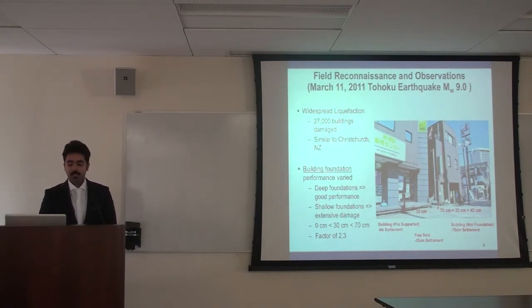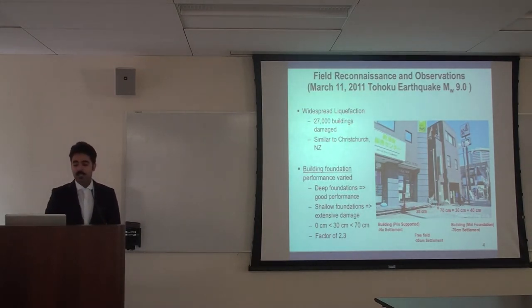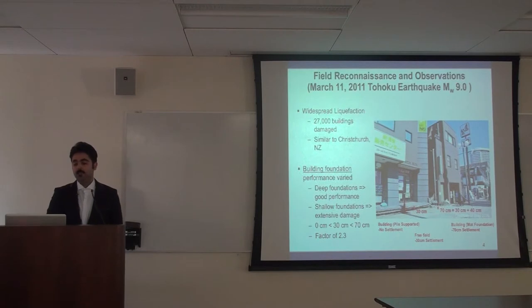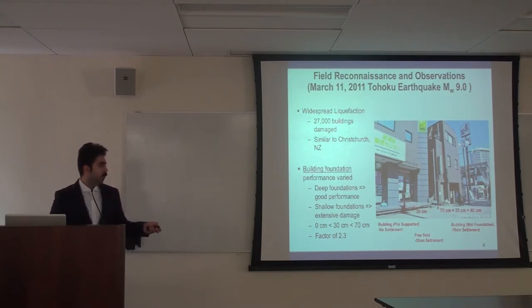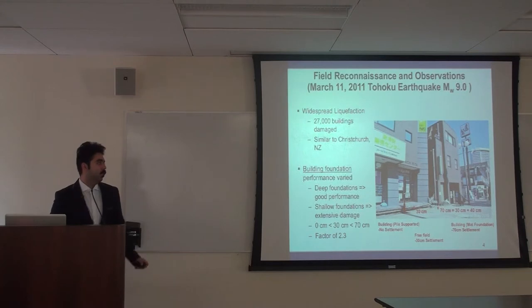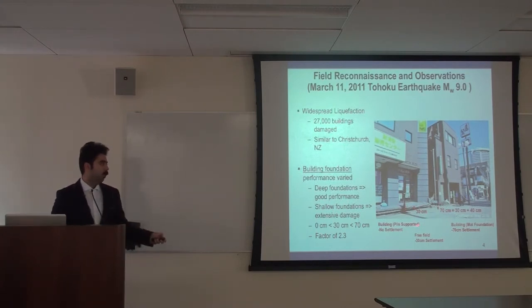The performance of the buildings varied based on their foundations. The buildings built on deep foundations performed well and had almost zero settlement. But the ones on shallow foundations underwent higher settlement values. As you can see in the photo, in the free field condition we have 30 centimeters of liquefaction-induced settlement after the Tohoku earthquake, but the building supported on piles underwent no settlement, and the building on the mat foundation underwent 70 centimeters of settlement, which is 2.3 times greater than the free field condition.